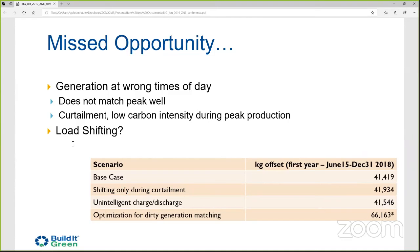I ran a basic scenario, at least for 2018, of how much more we could offset if we had a battery bank. And the answer is probably not a lot, although we could at least increase it by maybe 20,000 kilograms, assuming that actually reduces the overall production in the grid, which is a little bit of a big assumption to make.